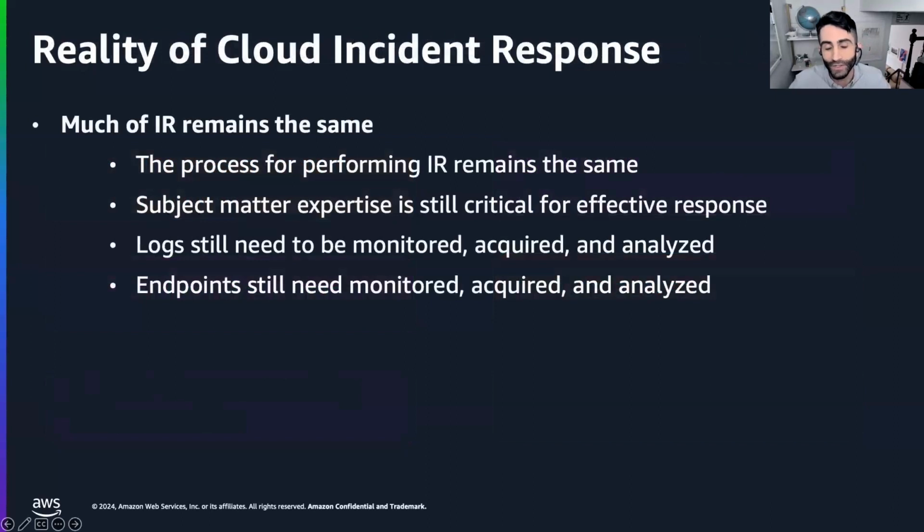Just all that being said, much of IR remains the same. So for those of you that have not taken a journey yet with IR in the cloud, the process of performing IR is the same. Subject matter expertise is still critical. Logs and endpoints still need to be monitored and acquired and analyzed. And I bring us to this point because I want you to think about where you are today. So whether you're digitally native, you've been operating in the cloud from day one, or you're a large organization looking to migrate more workloads into the cloud, you can benefit from what we talk about in this session.